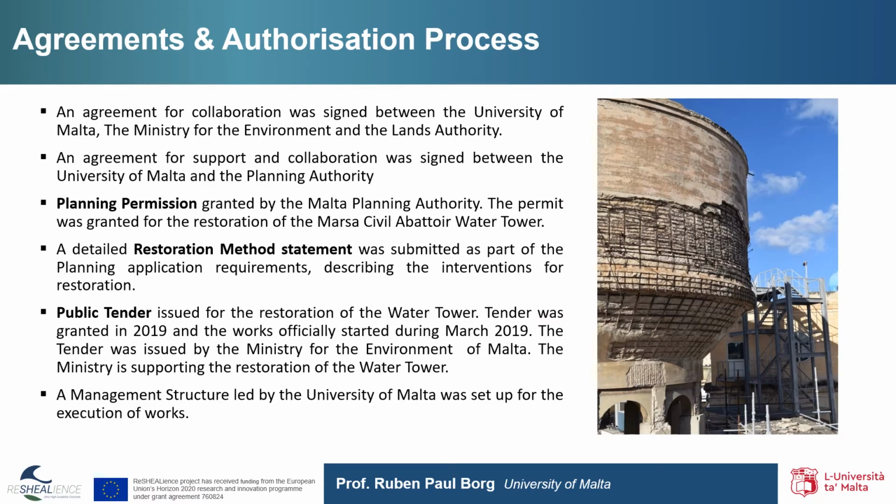The project required the setting up of agreements for collaboration and an authorization for intervention. An agreement for collaboration was signed between the University of Malta and the Ministry for the Environment and the Lands Authority. An agreement for support and collaboration was signed between the University of Malta and the Planning Authority. Planning permission was granted by the Malta Planning Authority for the restoration of the water tower. A detailed restoration method statement was submitted as part of the planning application process, describing the interventions for restoration.